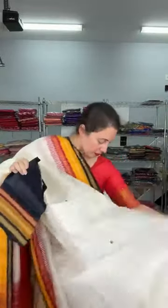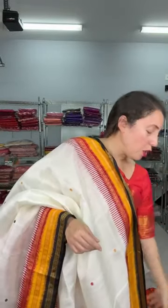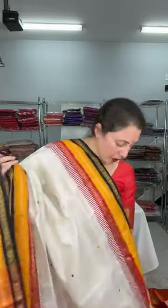This is the blouse piece for this one. And this is $235. This is 100% pure silk. Pure handloom Odisha handloom silk saree. And it's a lightweight saree.